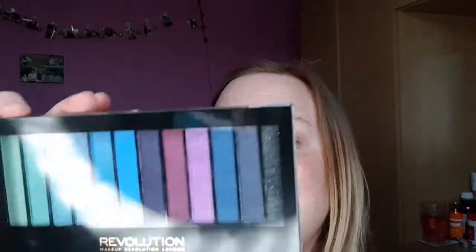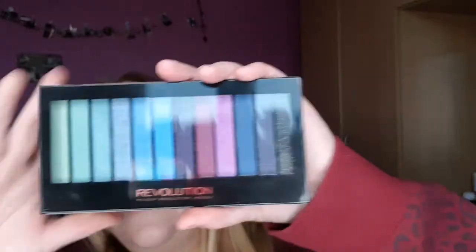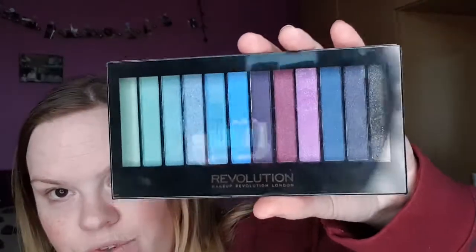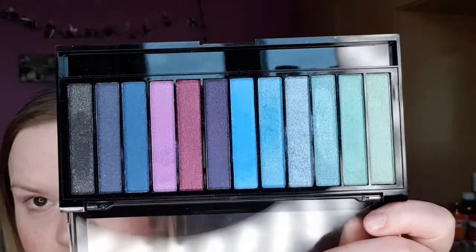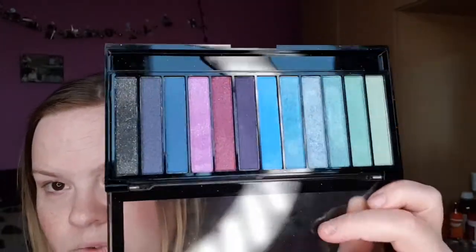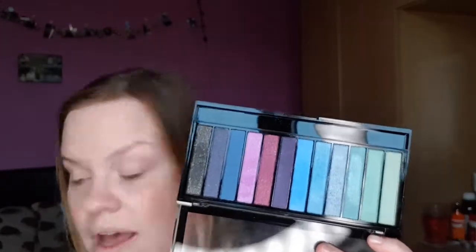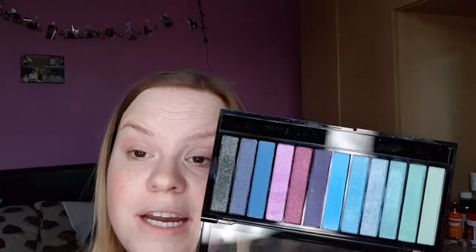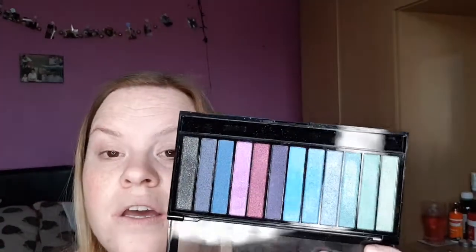Moving on, this is the Revolution Redemption palette, Mermaids vs Unicorns, and I did a collab video recently where I did a look with this and Kylie Pritchard did a look over on her channel. I'll leave the links to those and you can check them out. And when I got this in my glossy box, I wasn't impressed. One, I'm not a Revolution fan. I've got one other palette here, the Soph palette, and it's the only decent makeup that I have tried from Revolution.